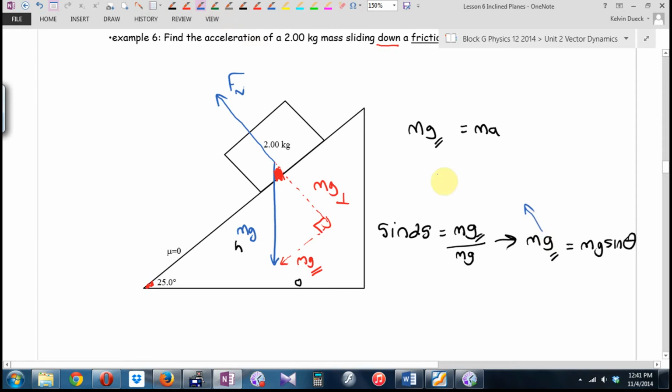So anyways, point being, I can now go mg sine 25 equals ma. Mickey, is there a mass in everything on the left-hand side? Is there a mass in everything on the right-hand side? What can you tell me about their masses, if they appear in every single term? Oh, look at that.